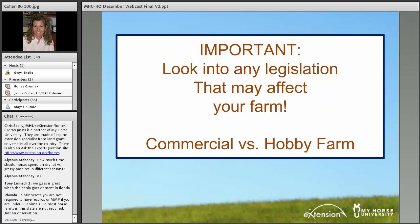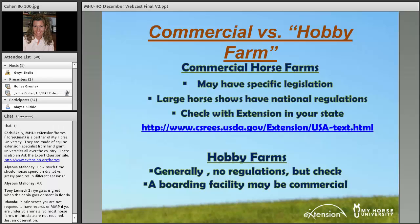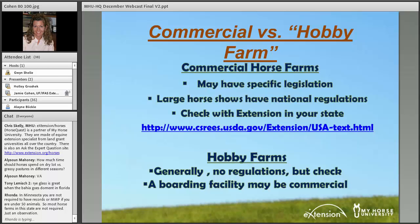You may have number of horses. It depends what your state and county legislation is. And this is, again, something else Extension can help you get that information on. Okay, commercial versus hobby. There may be specific legislation. I talked about the big horse shows. And again, Holly already showed the picture about Extension, or the link to Extension, but here it is again. You can see it up here. Holly has it written up here to the left in the chat box.